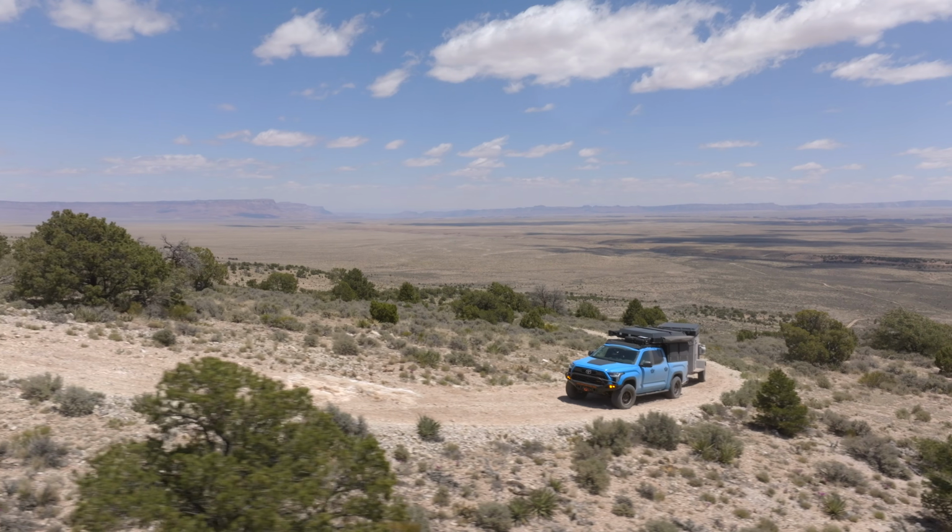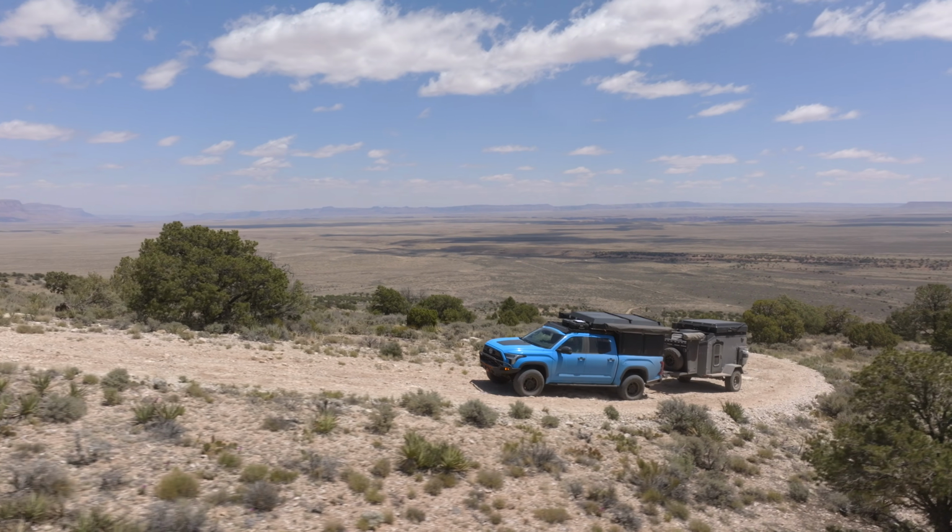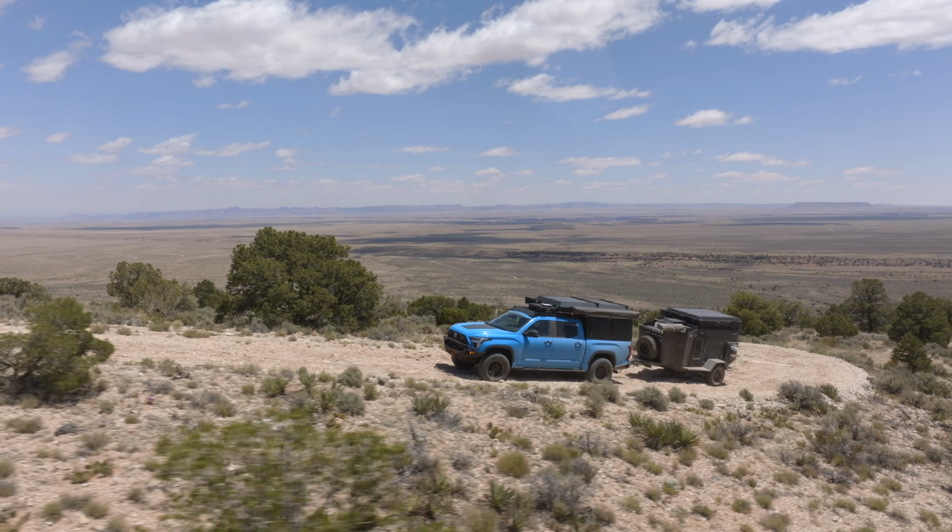I have also noticed that trailers can slow you down. Now, some of that depends on the trail, and some of it depends on the trailer. The trailer I've got behind me right now, I haven't really changed my driving style at all, but some of the cheaper trailers, especially the ones with leaf spring suspension, they tend to bounce around a lot when you're on bumpy trails, forcing you to slow down.